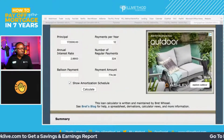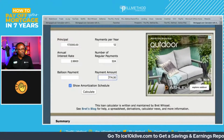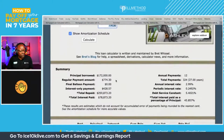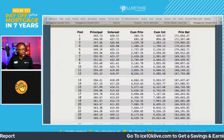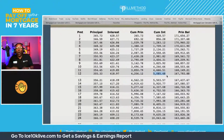Okay, so folks, we have $172,000 at 2.99%. The payment is about $774.30. That's just the principal and interest. So let's take a look at this, where we have $4,000 going to principal and $5,000 going to interest in one year.